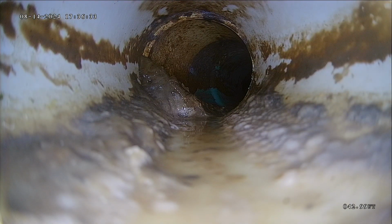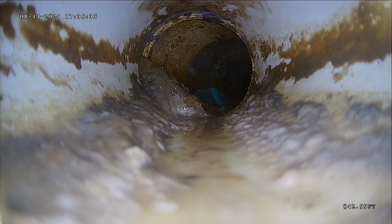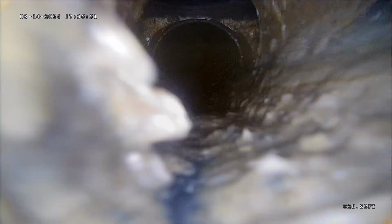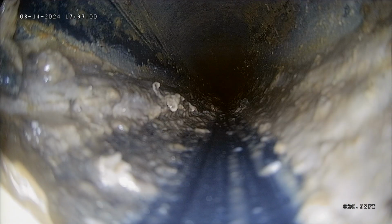More buildup there with already a partial blockage. So certainly enough going on to warrant having it cleaned out and then evaluate it again. And at that point you might figure out that this is just buildup and that's what's causing all that standing water. But like I said, all of this buildup, I would consider that to be excessive.